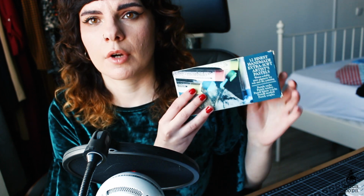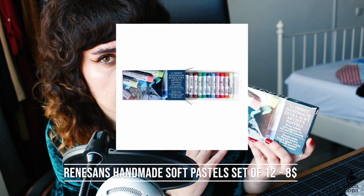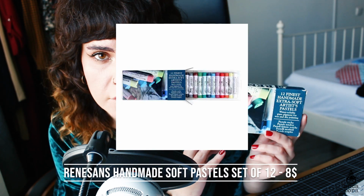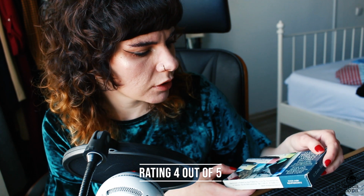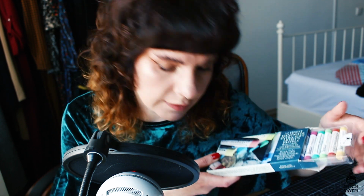So the last item are the Renesans Handmade extra soft pastels. Now, I don't really use pastels that much in my work. I bought these just to experiment a bit. They're fun to use, a bit messy. That's the main reason why I don't use them. I would give them a 4 out of 5 just because the color selection isn't that interesting to me, but they're good pastels. They do the job. The price for one of these sets is $8, which is a really good price.